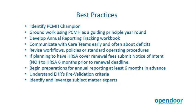Since things have changed and the organization has shifted, the number of sites that we've had come on board has grown significantly. So while I am the PCMH champion, we leverage the other team members on our QI and pop health teams to support this work across your organization. And it's really important that these folks help carry that PCMH torch so that you're able to ground your work using PCMH as a guiding principle, and that this is done year round.